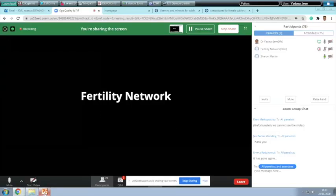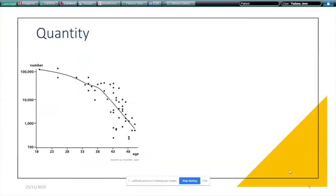We all know that quantity declines with age, and this is the classic graph. Jeve, sorry to interrupt, but your slides are not on the webinar. Oh, I will share the whole screen and let's see if that works. Right. Okay. We can see it now. Oh, thank you very much, Sharon. Thank you, everyone, for your patience.